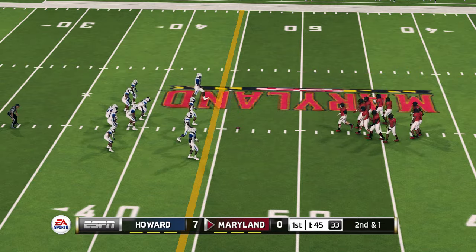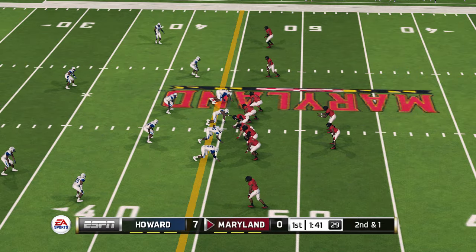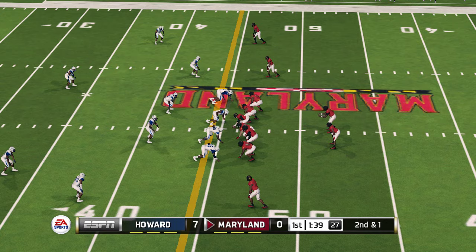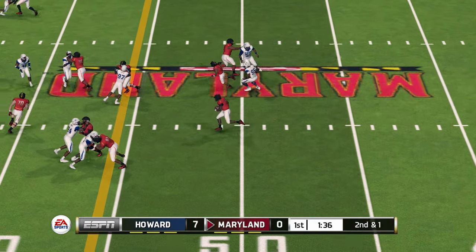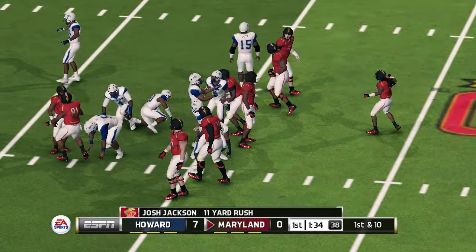It's second down now, and they're just a few feet away from that first down marker. Mike Ford! He makes his way out to about the 35.